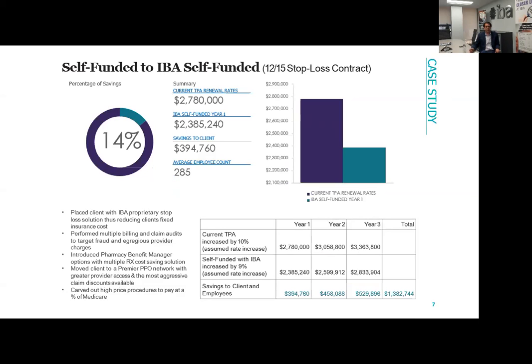The ways that we did it is we used a stronger stop-loss solution that was able to reduce the client's fixed cost. We were able to perform billing audits and claim audits that found egregious provider charges and fraud. We introduced a stronger PBM, which is a pharmacy benefit manager, and we moved them to a stronger PPO network. So they were able to get some greater discounts than where they had been prior. And you can see the savings over 3 years is net to the client about $1.3 million.